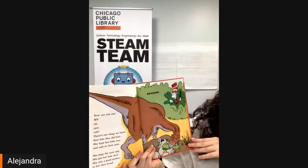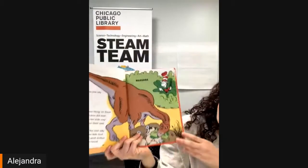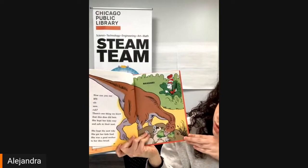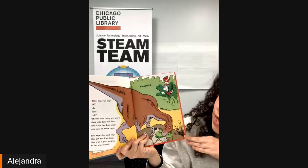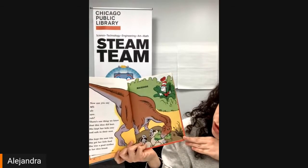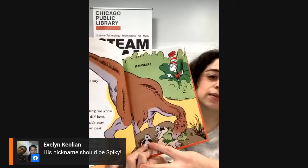Now, can you say Maiasaura? We got a new one, Maiasaura. There's one thing we know that this dino did best, and she kept her kids cozy and safe in their nest. She kept the nest tidy, she got her kids food. She was a good mother to her dino brood. See little babies? They have little babies.